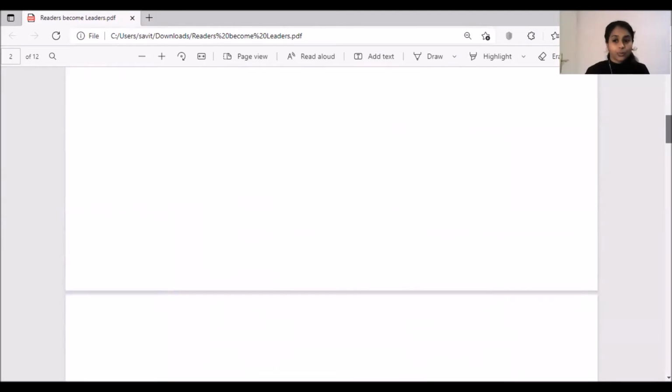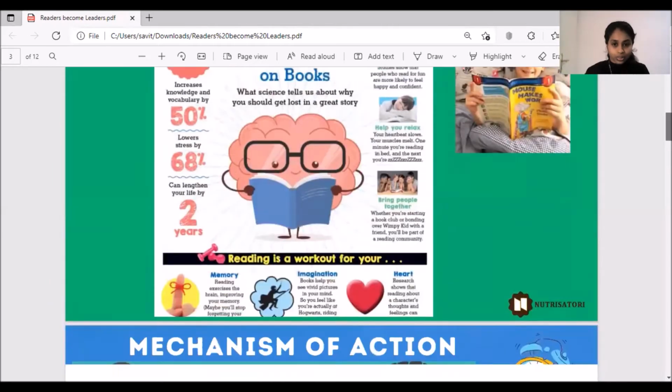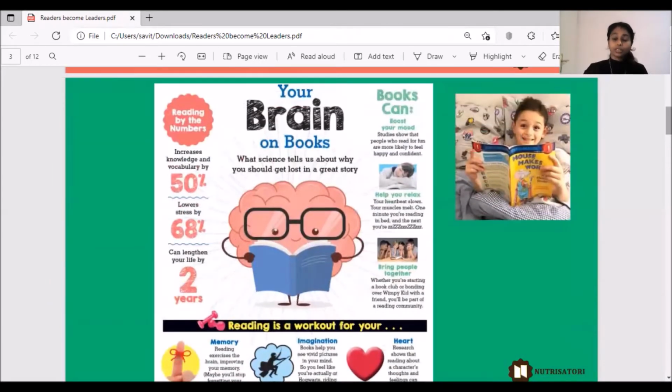Let's see what happens when we read books. I'm talking about books, not your academic books. Apart from your academic books, there are n number of informational books available. We need to spend some amount of time every day reading those books to increase our knowledge. So when you read those books, what happens? Your vocabulary and your knowledge increase by 50%.